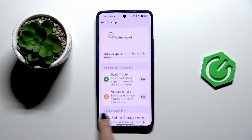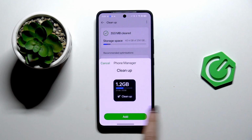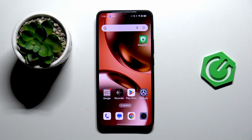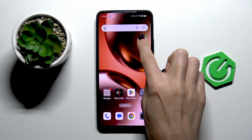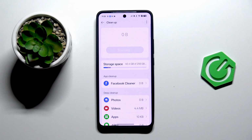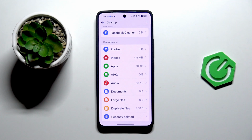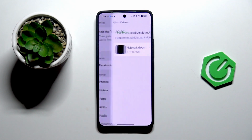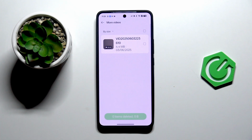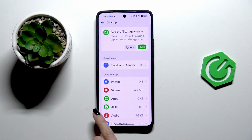Okay, so let's go back. And now, okay, so let me just go back to main screen. And now, as it's REALME, you can also open Phone Manager. And here, go to Cleanup and Storage. So that's the same panel that we've got opened recently, but still here you can check everything. You can go through videos, and if you want to remove something, you will be able to do it from here as well. Let's go back.